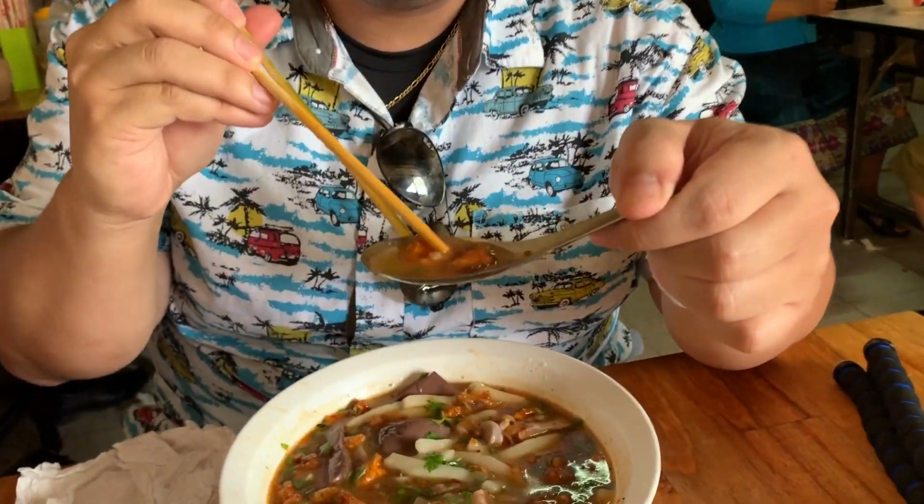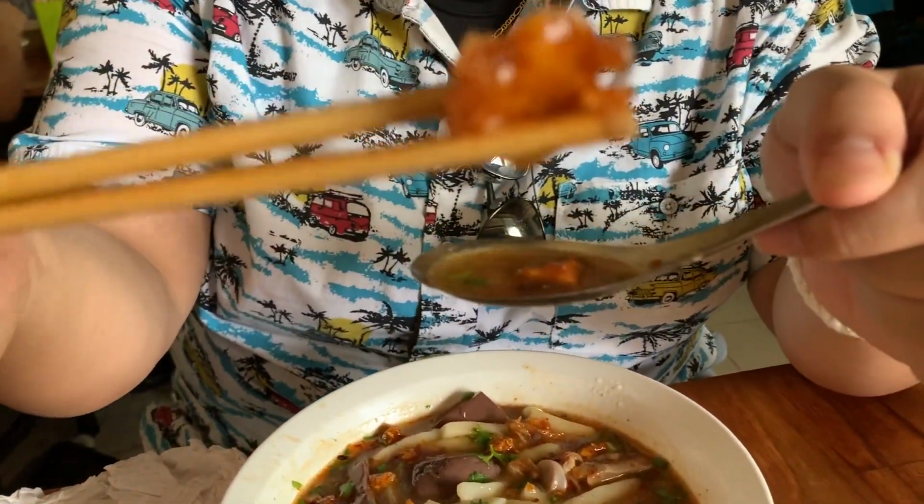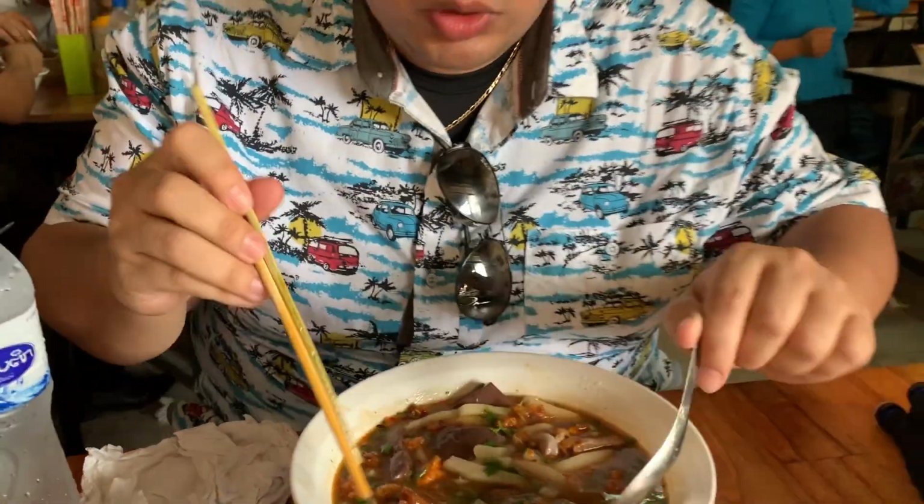Oh man, guys, this is so good. The broth is so rich. It definitely has a depth of flavor of pork in there. And if you look, this chili pepper here, the chili oil is actually pork rind. Come a little closer. So you can see that it's pork rind right here like that. And then look at these little noodles. They're so soft.